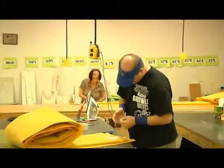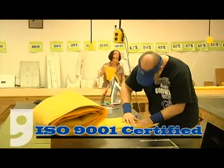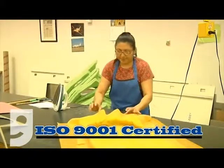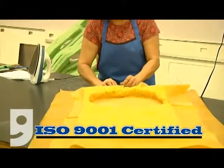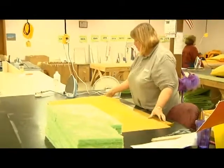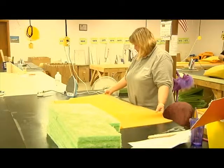This contract led to our working towards our ISO certification. We are one of the few nonprofits in the country to be ISO 9001 certified. That certification has led us to produce ever better quality. As a matter of fact, a few years ago, we received a Platinum Supplier Award from Hawker Beechcraft.